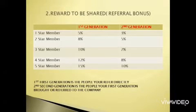There is also the third generation, in which the people your second generation refer are the third generation to you. Now, the second column tells you that for first generation, depending on your membership package, percentages are written that show you how much you're going to earn from their own shopping amount once they join the organization. Then for second generation, it's lesser than the first generation, but you still earn, even though you are not the one that referred them. That's beautiful. This is a lot of money coming into your purse.